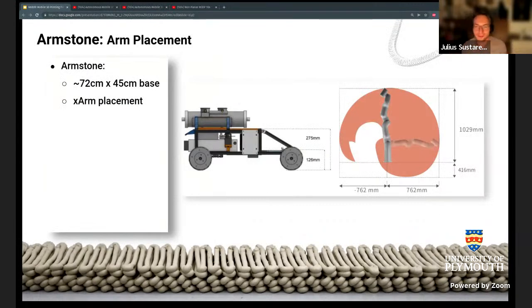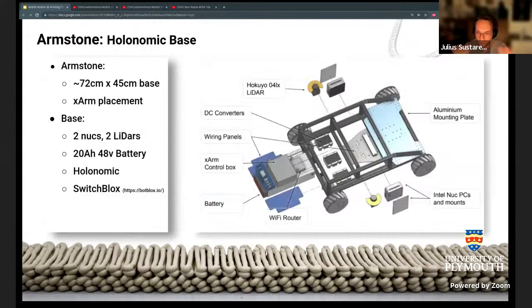Something that's nice about Armstone is that it has a very nice golden ratio proportioned mobile base, custom designed with aluminium extrusion. It has the X-arm, a manipulator placed at the bottom part of the robot in order to maximize the reach at ground level, because the reach of manipulators very often deteriorates quite quickly as you go lower than the mounting plane. The whole chassis had a custom 8mm thick aluminium mounting plate, laser cut, to help spread out the weight of the arm. Of course, there's a lot of momentum acting on the arm. There was a 20 amp hour 48 volt battery, taken from an e-bike battery, I believe, which gave roughly 3 to 6 hours of runtime, depending on what you're doing.